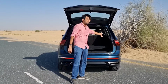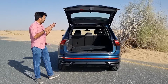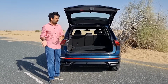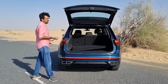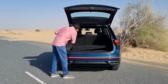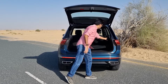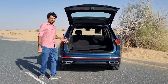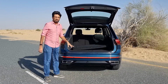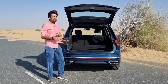There is also a 12-volt power socket with the lights, the boot light, and the rear seats are foldable in a ratio of 40:20:40, but you can also fold them from here in 60:40, so there are levers given out here. You pull them and the seats would fall down. My bag is on the rear seat, which is why it's not completely fallen down. So when you fold down these seats, you can put 1655 liters of luggage. Now that becomes really big.